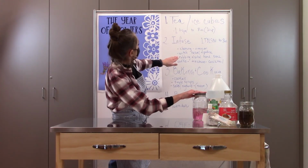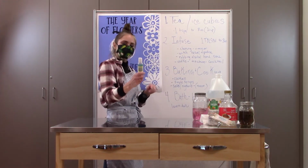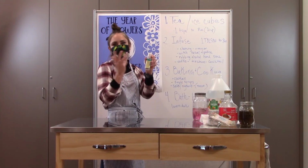So let's see where we're at. Oh, another infusion base is witch hazel. And you would just use, obviously, a bigger bottle, or you can adjust your portions. If you had a little bit like this, you could do a teaspoon instead.